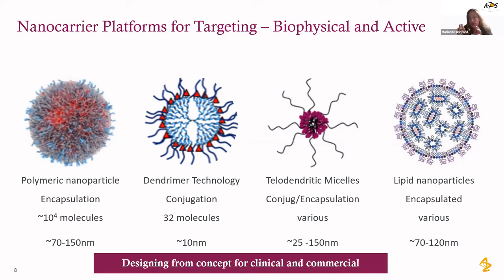And then on the right here, we've got our lipid nanoparticles. I'm sure many people have heard about LNPs. They've certainly been used for the vaccines. This is where nucleic acids tend to be encapsulated. It's a charge-charge interaction in the core of the nanoparticle, and we can tune those and make them to various sizes. And when we've worked with them, certainly internally, we've been really thinking about that design from concept to make sure we can make translation to the clinic and to commercial.